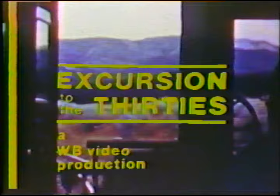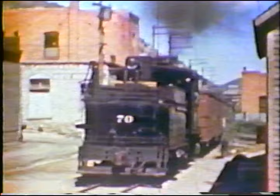Let's go back now to the years before World War II as we take an excursion to the 30s aboard the last narrow gauge railroads of Colorado. August 11th, 1939. Engine number 70 is switching at Idaho Springs as we begin our tour in the mountains west of Denver on the Colorado and Southern Railway.